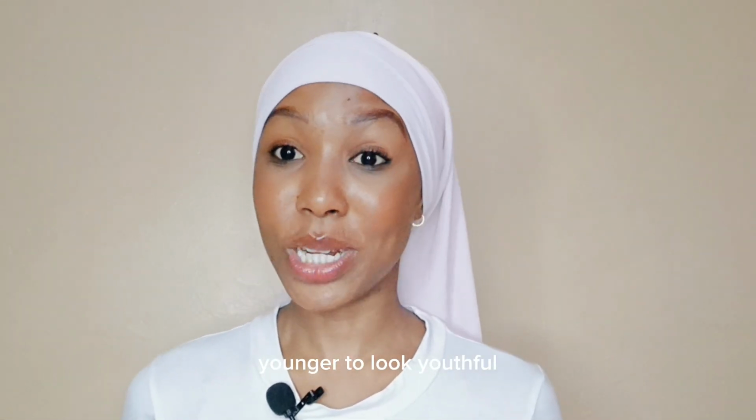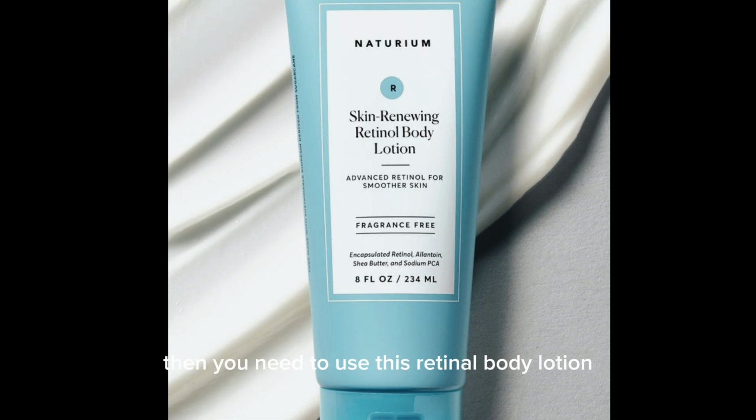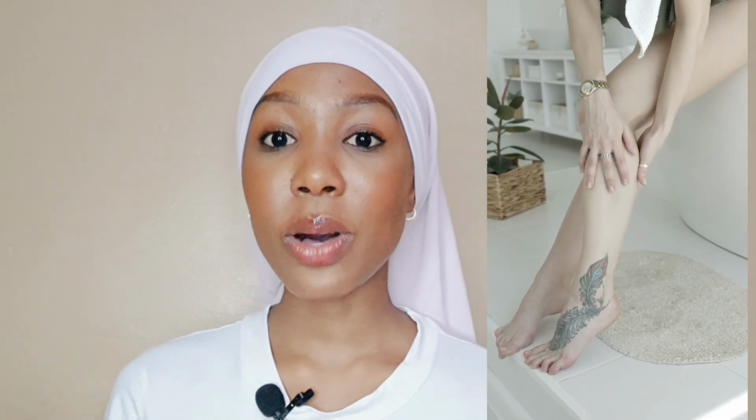My other product is the Naturium Retinol Body Lotion. This is mostly for the body. The serum is only for the face, but this product is for the body. So if you want your body to look younger and more youthful, then you need to use this retinol body lotion. You don't use it daily, use it only at night. After you have taken a shower, apply this body lotion on your body, just thrice a week or twice a week. Gradually you will start to notice how your skin looks softer and more youthful.